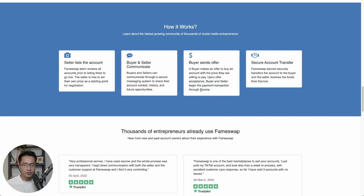So remember to use escrow. That's definitely the best way to go about it. And when they confirm everything is good on both ends, that's when they will transfer the account to you. And then the seller will receive the funds from the escrow.